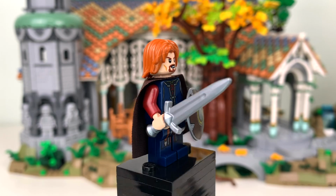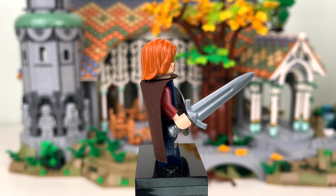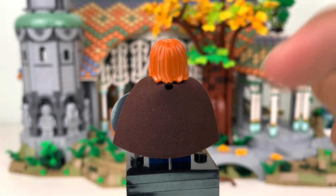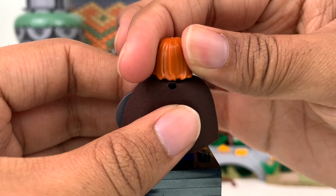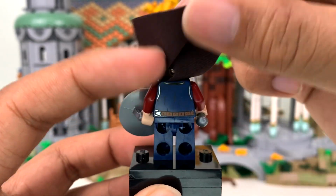And he also has a new sword mold. I don't love this sword mold. I think it is accurate to the movie. It's a shorter, heavier blade, but personally, I just don't like the look of heavier swords. So I don't know, this one's just too wide for me. I really like the thinner ones, like the one that Aragorn was wielding. He does have a traditional starchy cape. He has an alternate face, and he also comes with some back printing.